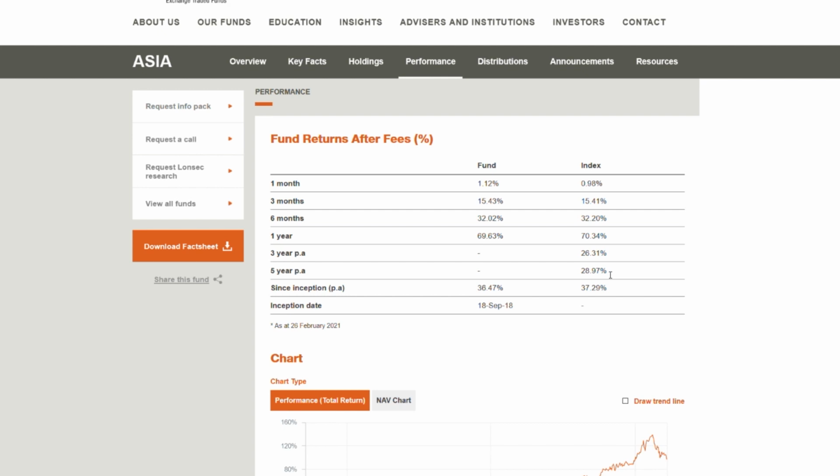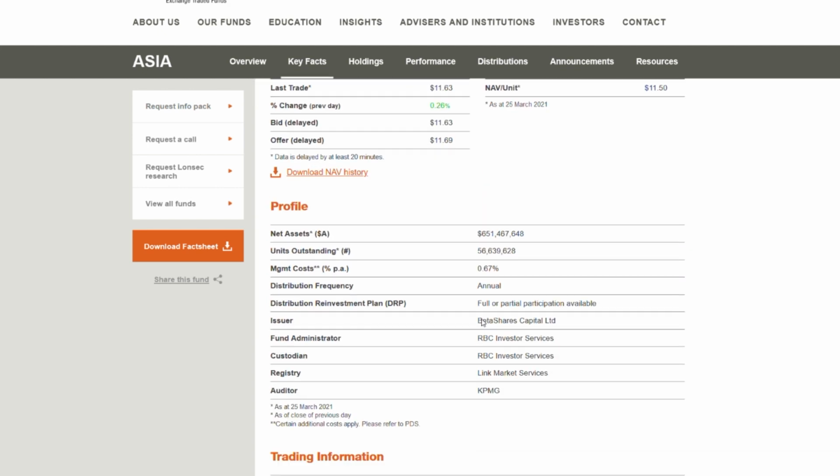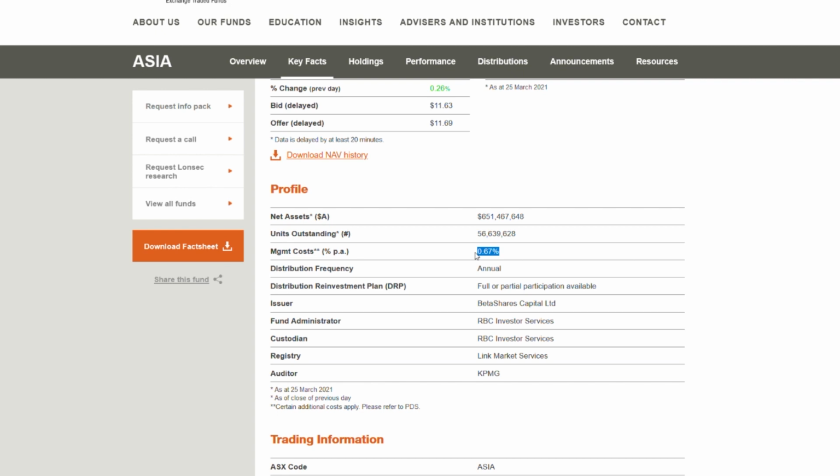Now, what that means is we have no idea if this ETF can continue to grow at the rate which we've seen, because it's only been around for a couple of years. So if we find the fees, the management fee for the Asia ETF is 0.67%. Now, it's a little bit on the expensive side compared to all the other ETFs that we were looking at. However, some investors, myself included, are happy to pay a slight premium for exposure to all the big high-growing Asian tech companies that we saw before.